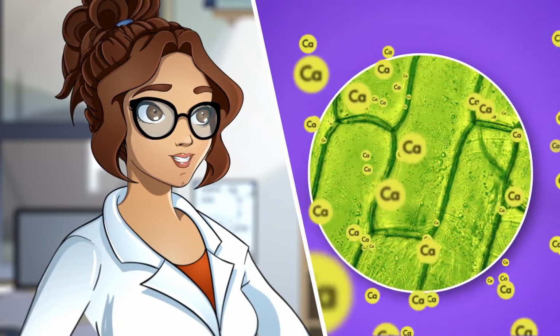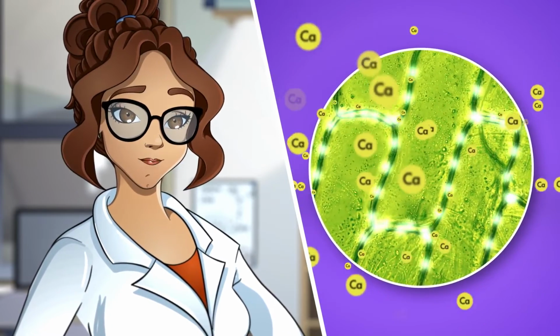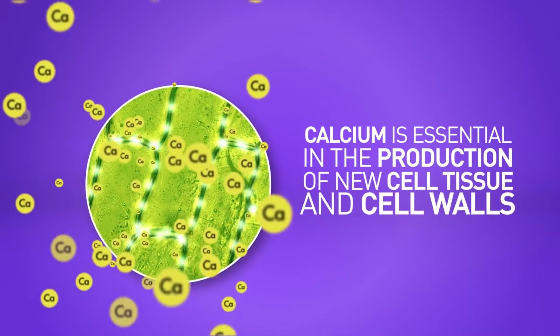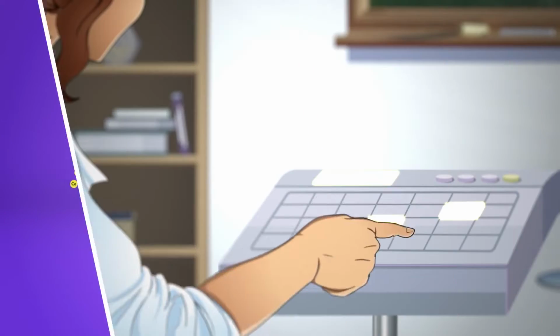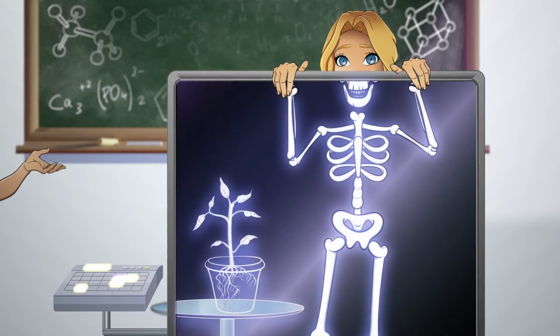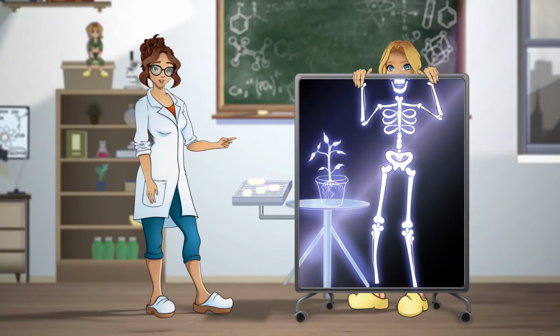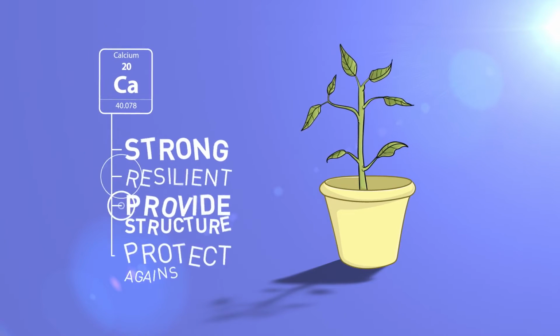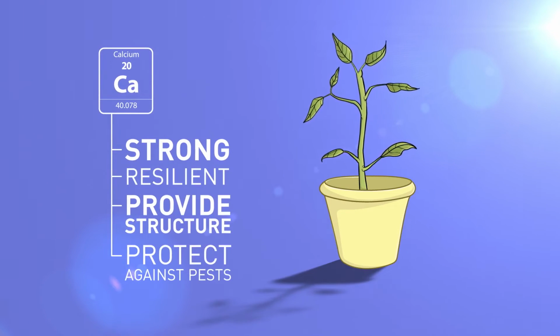That's right, Tammy. Calcium is essential for any developing plant, as it plays a vital role in the production of new cell tissue and cell walls. Consider this. In humans, calcium is important for the formation of strong bones, which helps you stand up straight. In a comparable manner, calcium makes sure your plant is strong and resilient, providing structure and protecting against pests.